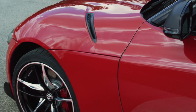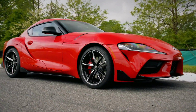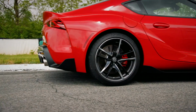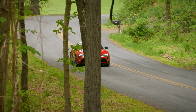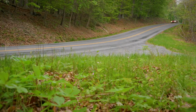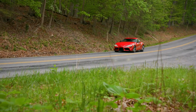The Supra's handling is further enhanced by the wheel and suspension design. The Supra runs a staggered setup of 19x9 and 19x10 inch forged aluminum wheels. This is a very lightweight setup for the size because each front wheel only weighs 23.3 pounds and the rears are only 24.6 pounds each. There are lighter weight wheels out there, but these are pretty damn good.